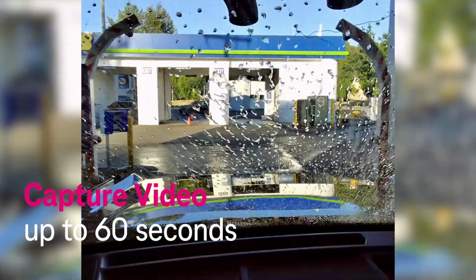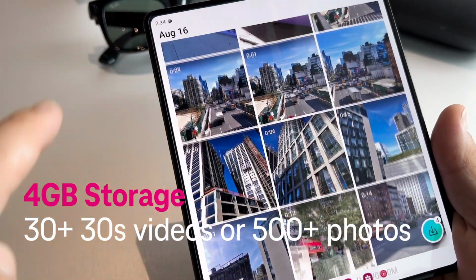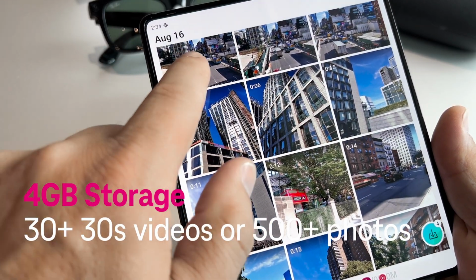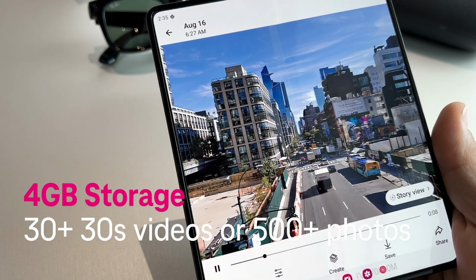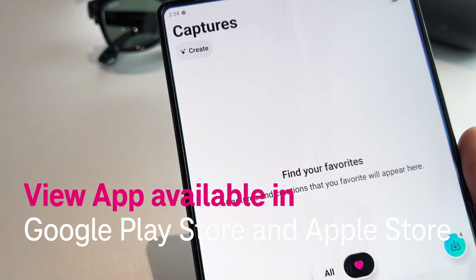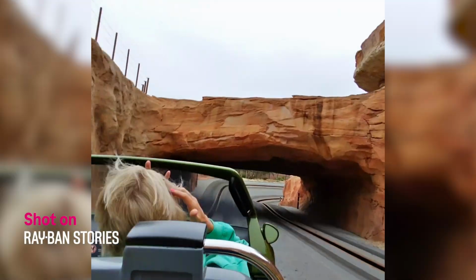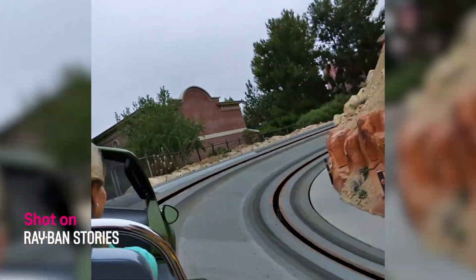your voice assistant. The Ray-Ban Stories Wayfarer smart glasses come with 4 gigs of storage, which is roughly about 30-second videos or over 500 photos. They upload directly via the View app, which you can download from the App Store or from the Play Store, making it super simple to share what you've captured from your T-Mobile smartphone or tablet.